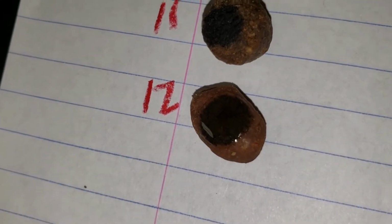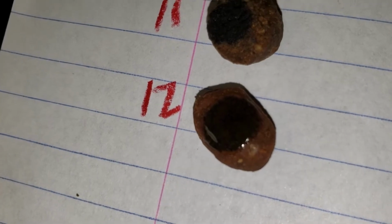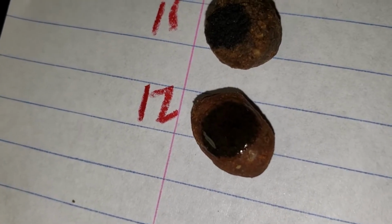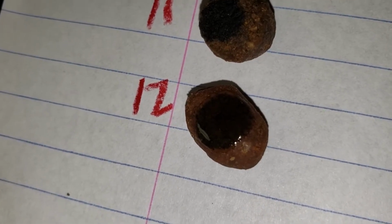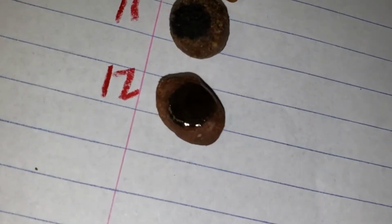Now, number 12, I'm not going to tell you which brand it is just yet, but it is a higher quality food and has a lot more meat protein that's more compacted together, thus the irregular oblong shape. And that's why the iodine specifically won't absorb into it, because it's not as porous.